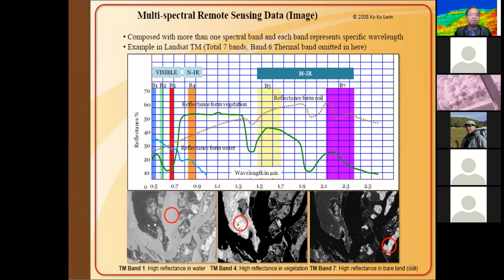And that's why each of these pictures here represents the different bands or channels of a particular satellite called Landsat. In this particular image below, it says TM band one. TM basically means thematic mapper. It's not so new, it was launched probably around 20 years ago, the thematic mapper of Landsat. This particular image represents an image that corresponds to a spectral wavelength in band one here, which is around 0.5 micrometers.